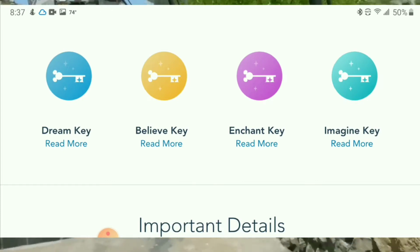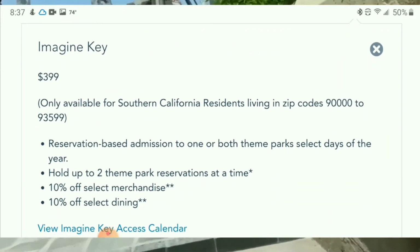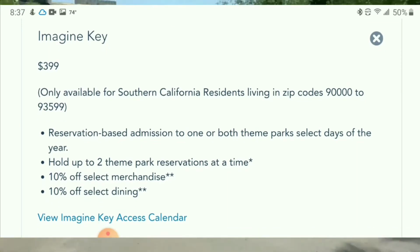Let's start with the Imagine Key. It's pretty awesome, only 400 bucks for the Imagine Key. It's only available for SoCal residents, which is awesome. You can hold up to 2 reservations at one time, which is cool. You have a 10% discount for merch and 10% for dining.